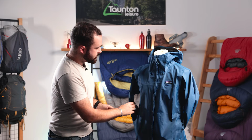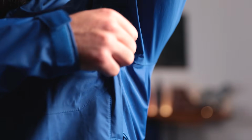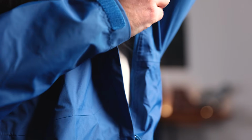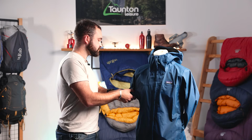Making our way down the jacket, obviously we've spoken about the main zip. We come to another zip under the armpit for pit ventilation. This is a 2-way YKK zipper, so you can open it in a multitude of different ways. You can allow a certain amount of airflow depending on how the rain's coming down and how it's coming in. And like I said, that's backed with a storm flap again.